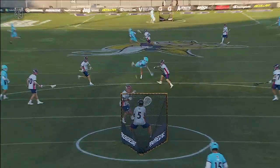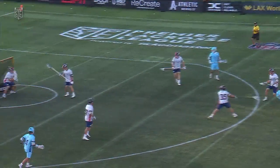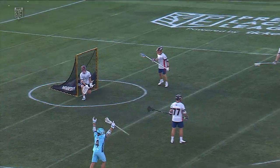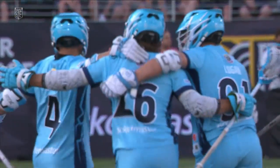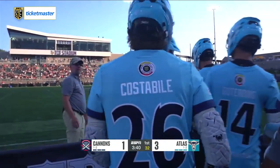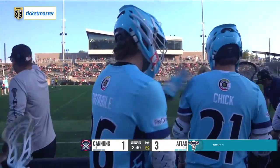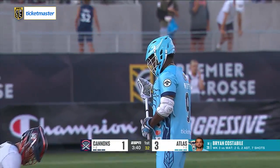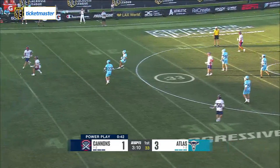And to pile on Dana's point, the Atlas are too good to be giving up 19 goals after winning, what, 30 of the face-offs? That was a sloppy effort. I think Costabile just catches Kirst napping, and from about 16 yards, that ball's humming 100 miles an hour. The best in the history of the game. Yeah. Best in the history of mathematics. It's literally off the charts.